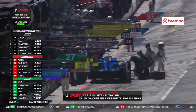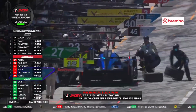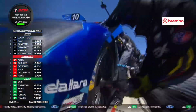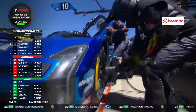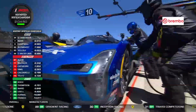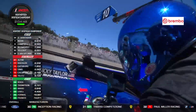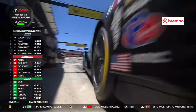This is not optional. If you've been given a mechanical black flag for anything, you've got to come in straight away. And Arjuna, it looks like a 4 Michelin tyre stop. 4 Michelin tyres, does look like scrub tyres from where I'm standing right now, and driver change going through as well. Ricky Taylor jumping out, Felipe Albuquerque is going to jump in and take over in that Cadillac number 10.